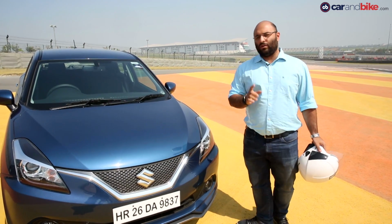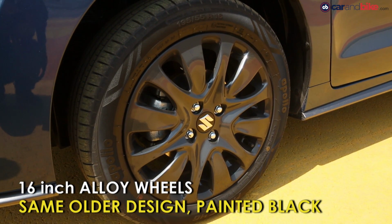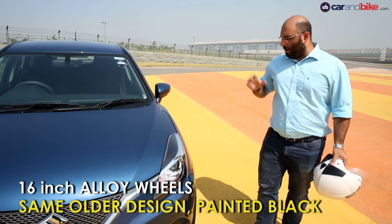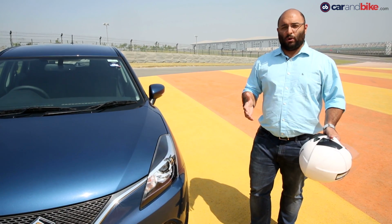Now the one thing that I don't like though is the fact that these wheels on the car are the standard wheels just painted black. Maruti could have done a lot more by giving a slightly nicer design, and the whole car just would have appeared a lot sportier.